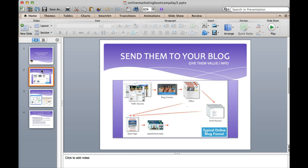There's a lot of ways, and we do drill down these things. We do have a membership site. If it's not ready right now when you're seeing this, it will be ready very soon. We'll take you through building step by step, and the importance of blogs, and where you can find articles if you can't write them yourself. It's all about value, what you're giving to your readers. Okay, so send them to your blog. Give them value and info.